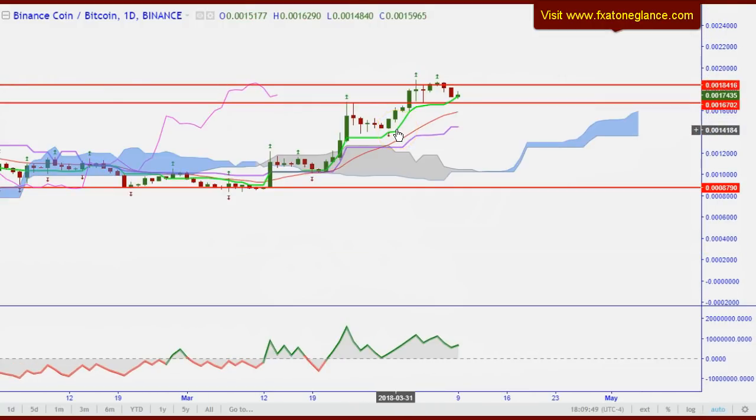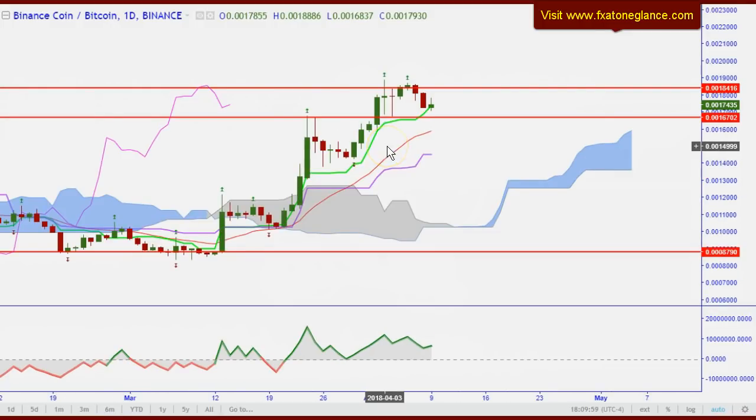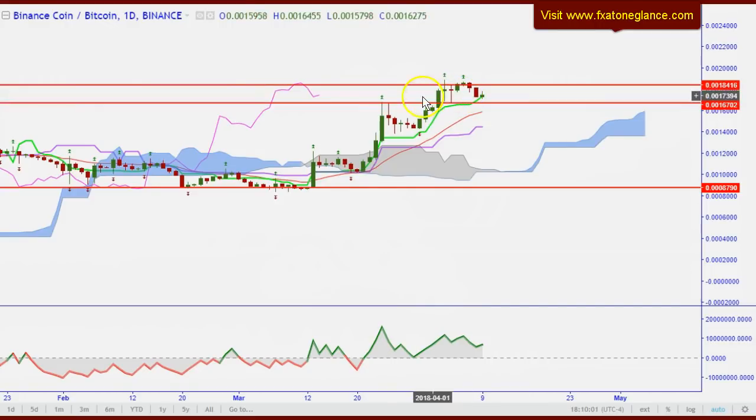So I'm going to take you back to look at the trade setup that I told you about for the Binance Coin Bitcoin. But before I do that, I want to look at what's happening right now. All right. So there are some issues with this. I mean, I do like this still.